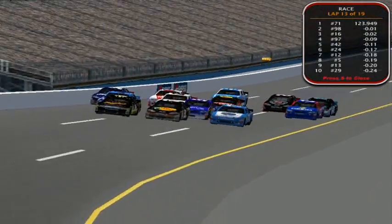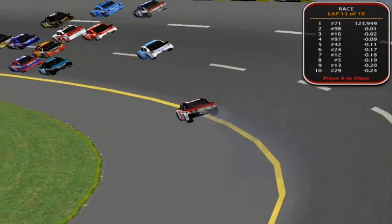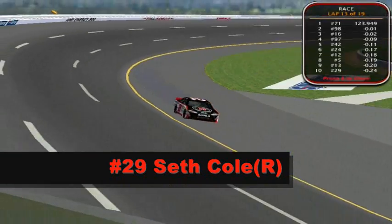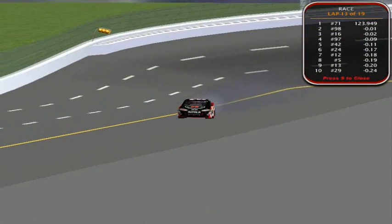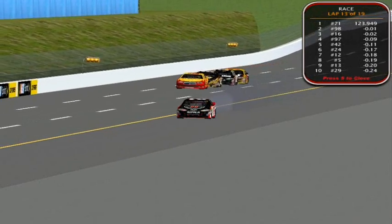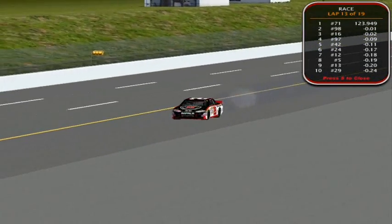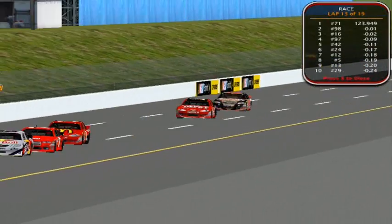Oh no! Seth Cole's blowing up! Oh no, the number 29 of Seth Cole has blown up. Oh, and he was running good. So good. Oh boy. Richard Childress is not gonna like this as Seth Cole blows up in his 29 car. Here comes his teammate Cole Lanning in this 4-car field. They're trying to run a tandem. A bad day for Seth Cole in his debut race. He was running 10th at the time.